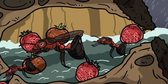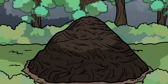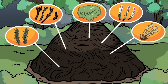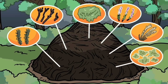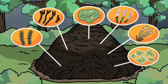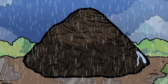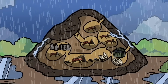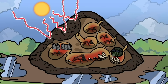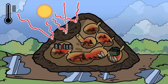Except these engineering ants are already 10 steps ahead, because up on the surface of the nest is a thatch roof consisting of pine needles, small twigs, moss, heather, dried grass, and pieces of lichen. On first inspection, you may think this is just a random pile of forest litter, but each piece of the thatch has been laid in a precise manner so that rainwater trickles away from the nest, keeping it nice and dry. The thatch also acts as the nest's heating system, intercepting the sun's rays at right angles and acting as a solar panel that raises the internal temperature of the nest.